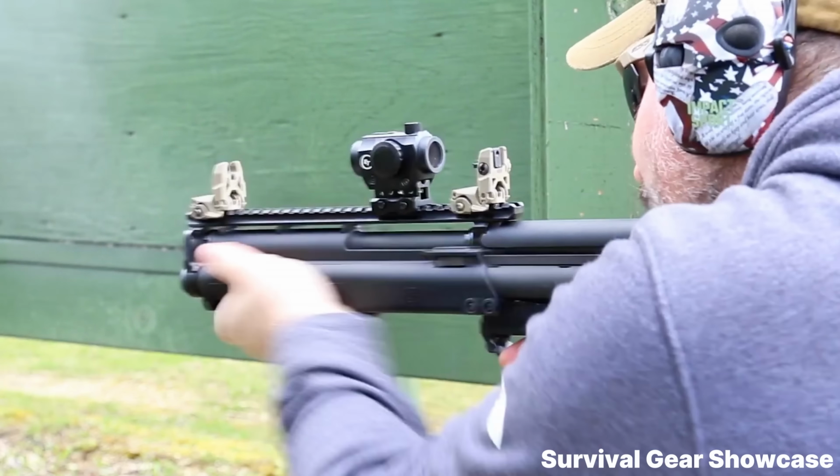I ran a 590R at a night shoot, and the QD sling mounts and light setup made it a breeze to handle in low light. It's got a 6+1 tubular mag, and it ate everything I fed it without a hiccup. For a reliable, customizable workhorse, the 590R's tough to beat.